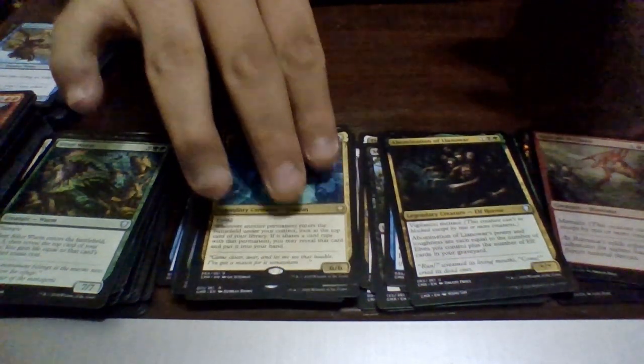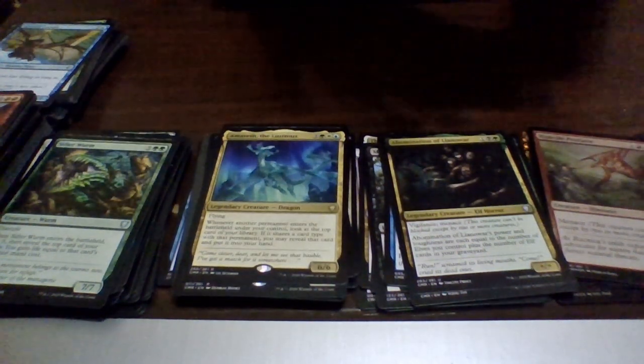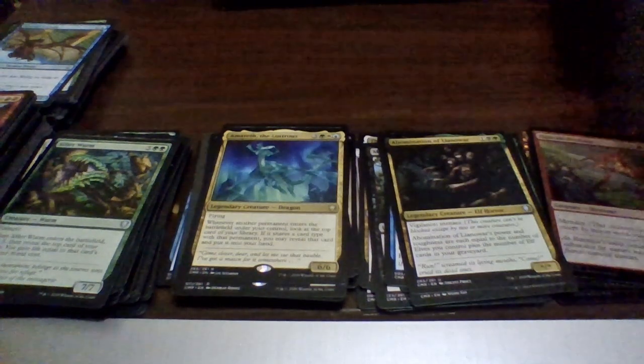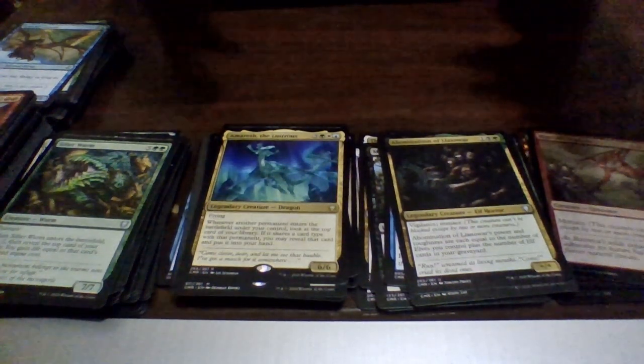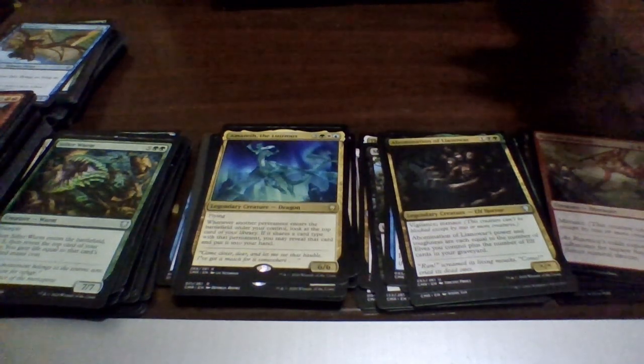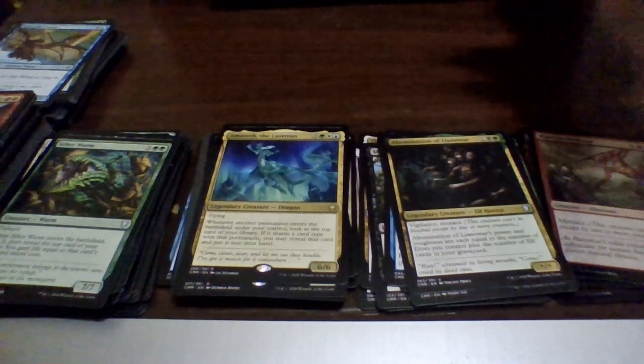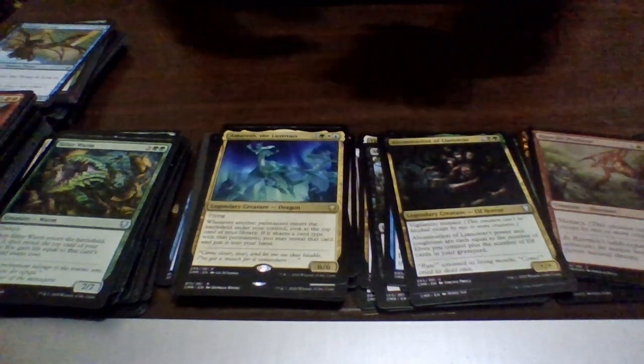up in value. It's an interesting commander in band colors. And there's a lot of ways that you can build a deck. You can use a lot of artifacts. You can use a lot of enchantments. You can kind of have a landfall theme with it. A lot of ways you can go.